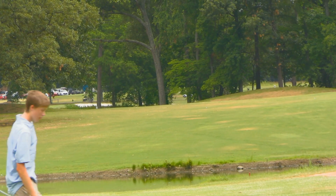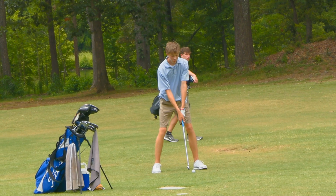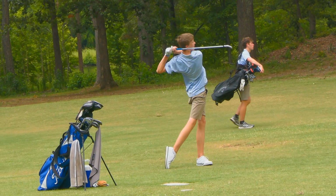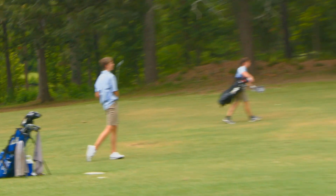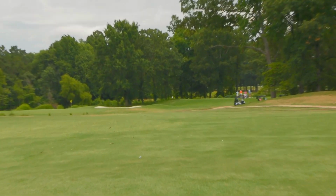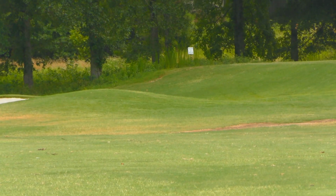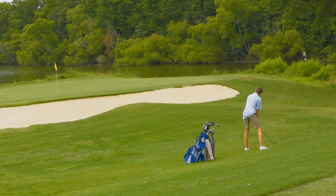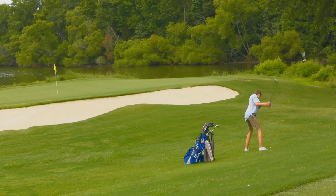Still gonna have a ways in to this green on this par 5. I think I had like a 6-iron in my hand. And there's water all around the green except for the right, so I'm really aiming at that bunker on the right, trying to draw it. And I actually end up pushing it, so I have a really tough shot over this bunker onto a downslope with water behind the green.